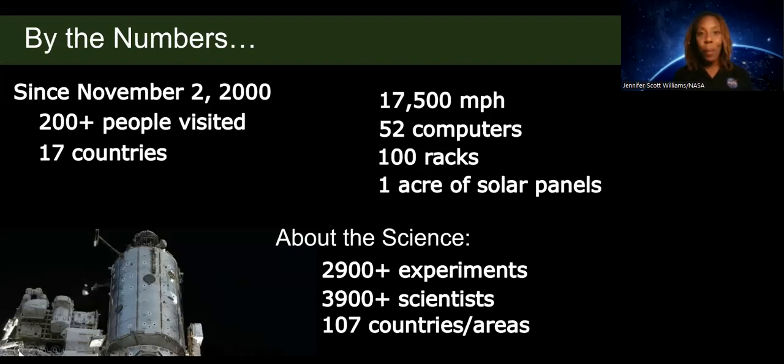So about the science, this is what I care most about. We have literally flown over 3,000 experiments to date, closer to 3,500 experiments. And those experiments have been conducted, led, run, executed by almost 4,000 scientists around the world, from well over 110 countries.